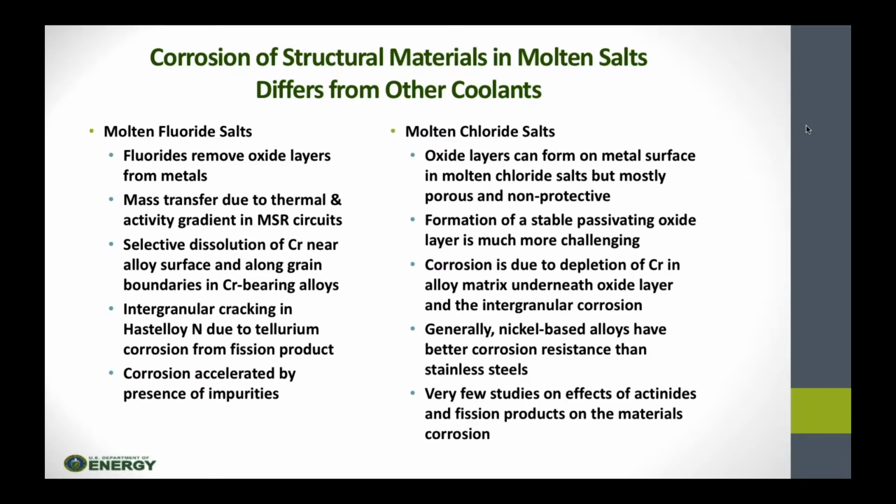In general, nickel-based alloys have a higher corrosion resistance than the stainless steels, but they tend to be more susceptible to irradiation damage, as is typical. In addition, there have been very few studies on the effects of actinides and fission products on the materials corrosion in the chloride salt systems. Next slide, please.